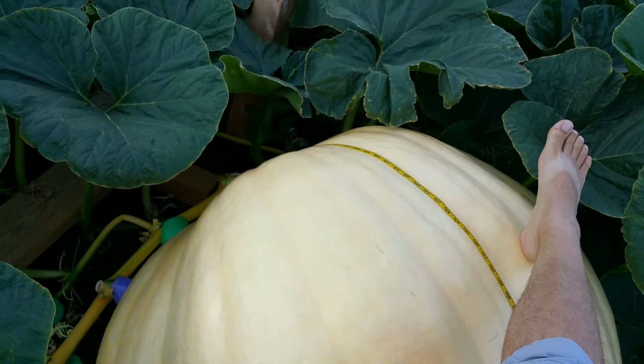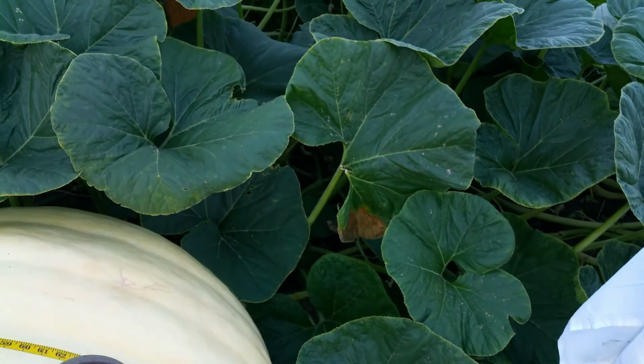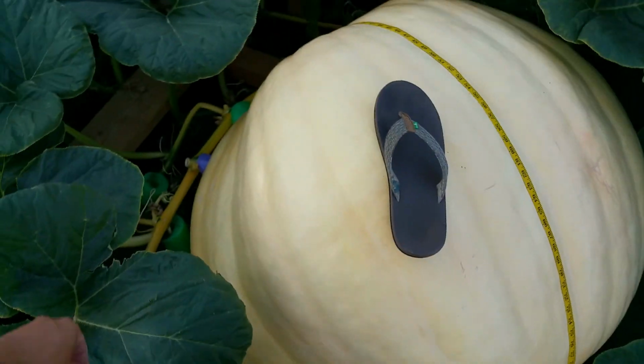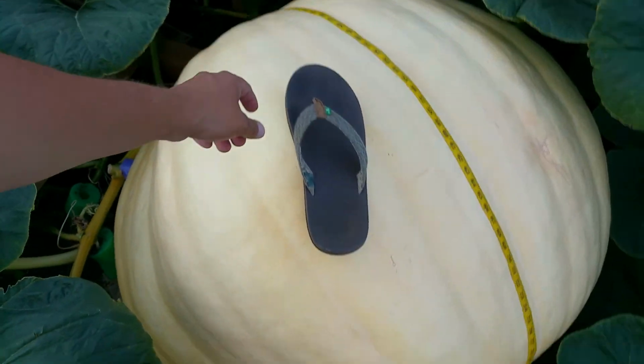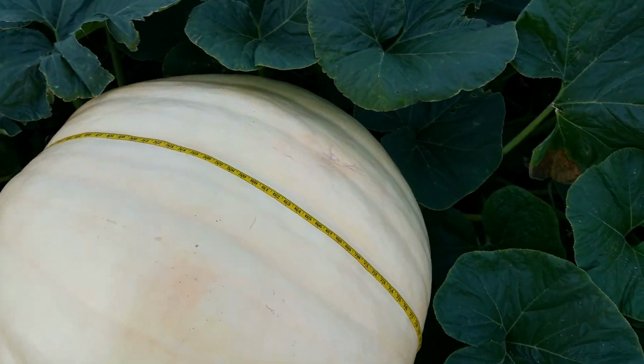Trying to show the scale. Throw a leg up on there, or something. Maybe throw my size 13 shoe. So they're growing pretty good, getting nice and big, Smashing.